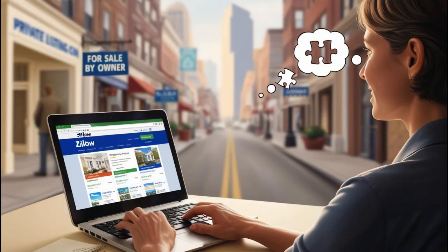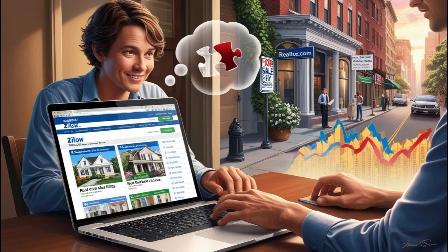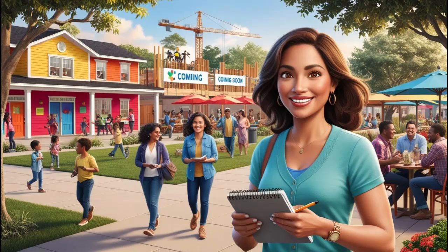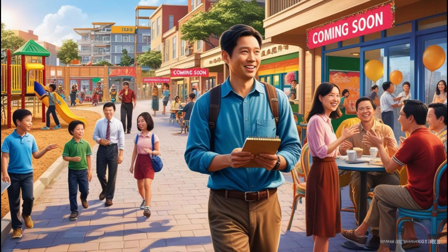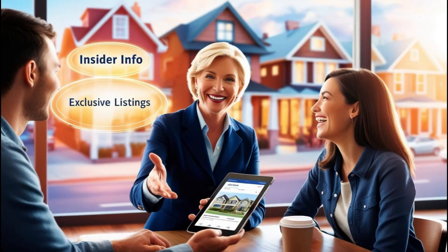But here's the catch. The moment you hit the market, it's not just about what you see on Zillow or Realtor.com. These websites are great starting points, but they only tell part of the story. You have to dig deeper, get to know the neighborhood, check out local schools, future development plans, and even talk to people in the area. Local agents will have insider info. Ask questions. The more you know, the better positioned you are to spot a great deal when it's right in front of you.